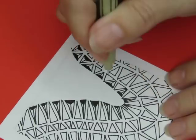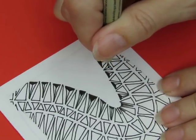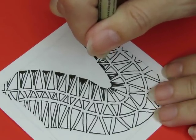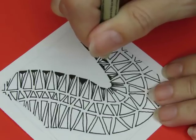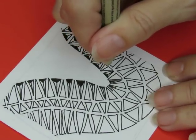This is going to take a while, folks. If you want to fast forward to the end, go right ahead. I'm not going to be really saying anything important or significant. I'm just going to be coloring. You won't miss a thing, I promise.